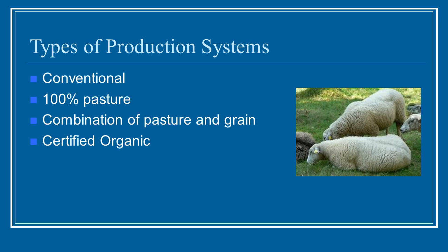There are different types of production systems for alternative livestock. First one we're going to be talking about is the conventional or the commercial type of system, where they are fed dry hay and grains with very limited access to the outside, or if they do go outside, there's nothing for them to eat there. They're strictly kept on a very regimented diet that is controlled.